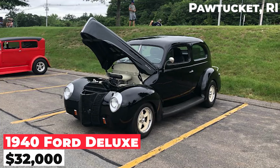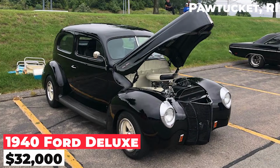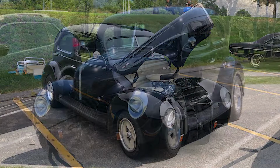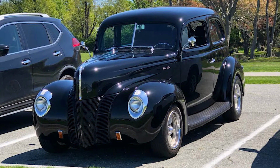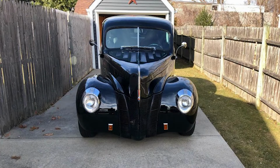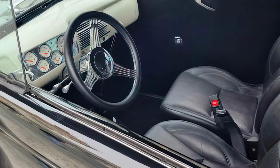The 1940 Ford Deluxe, priced at $32,000, has an original body and a Camaro subframe. It is powered by a 1975 Cadillac 500 cubic inch engine with a matching automatic transmission. The car includes a new Magnaflow exhaust, a Bluetooth sound system with a subwoofer, and a 1990 GTO interior. The third owner mentions that the car has never seen rain and is willing to negotiate reasonable offers.